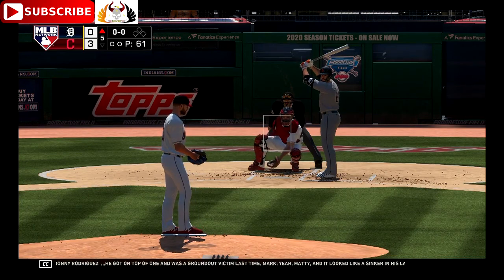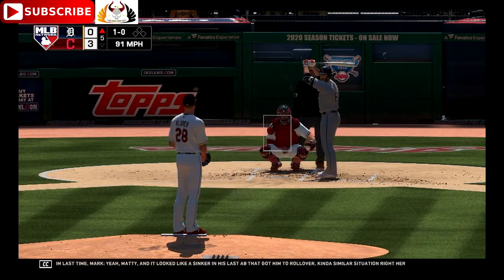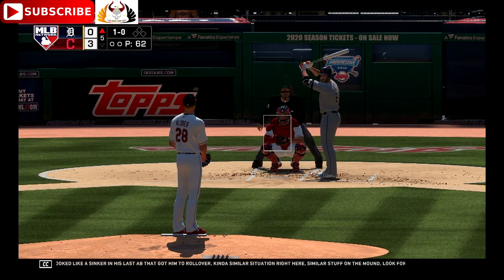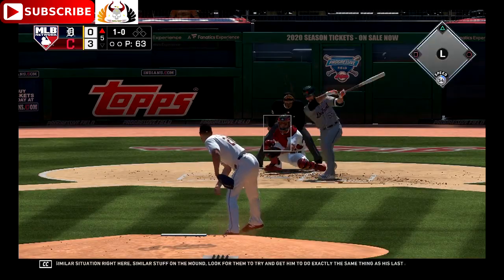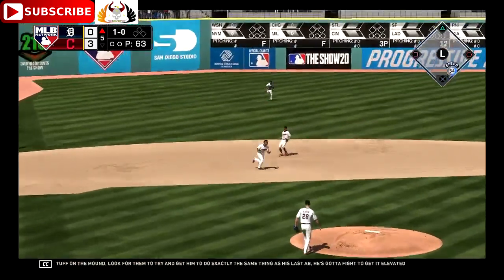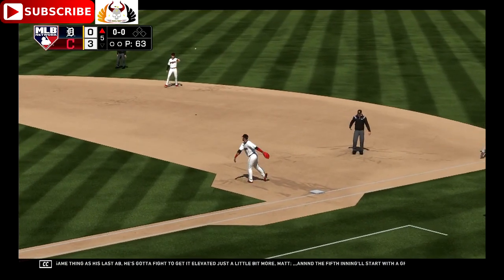Yeah, Matty, and it looked like a sinker in his last AB that got him to roll over. Kind of similar situation right here. Similar stuff on the mound. Look for them to try and get him to do exactly the same thing as his last AB. He's got to fight to get it elevated just a little bit more. And the 5th inning will start with a ground out, 1 away.